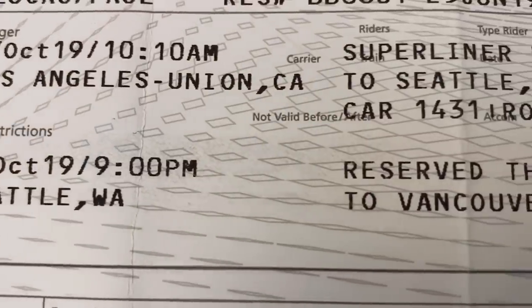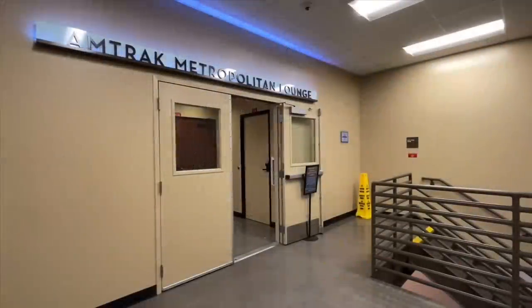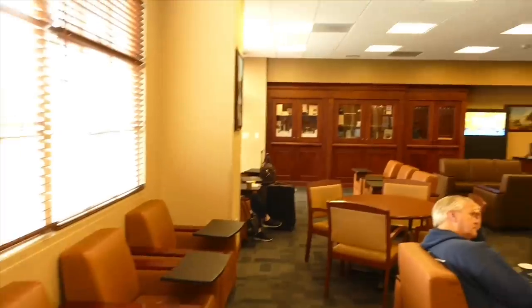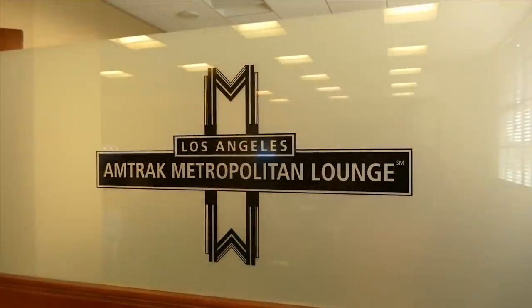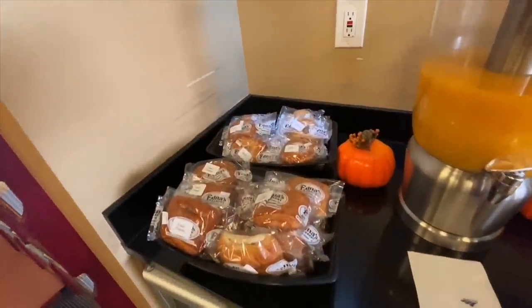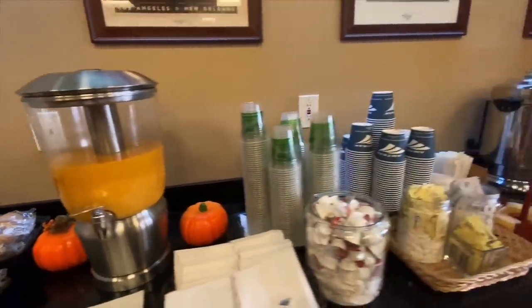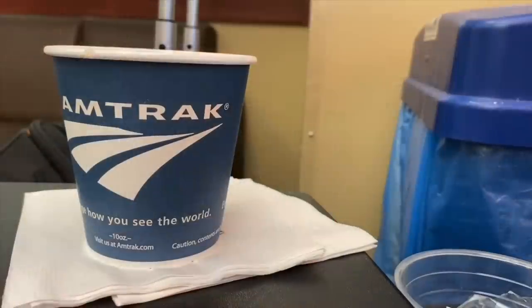Sleeper car passengers get access to the Metropolitan Lounge. Now, there's a great refurbished Metropolitan Lounge in Chicago, but sadly the example in LA is rather unloved. It's a bit like time travelling to the 1990s. Soft drinks, pastries and coffee are all available. It will get busy. All sleeper car passengers get access to use this place, as well as some Amtrak Rewards members, so arrive early if you want a good seat.